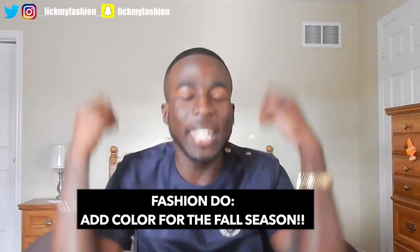Another fashion do for fall, please add color to your wardrobe. It does not hurt to put color in your wardrobe. I'm talking maroon, green, beige, khaki, those types of fall colors. Always do fashionable fall colors because it looks great on you. It looks amazing and it just gives you the stigma of fall fashion. So do not be afraid to add color to your wardrobe.